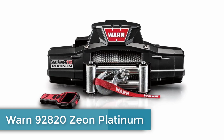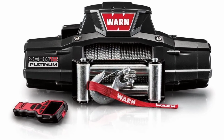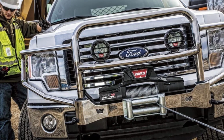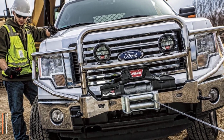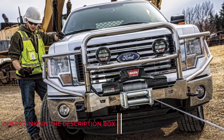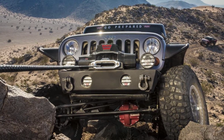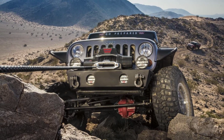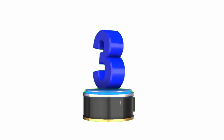Number 2. WARN 92820 Zeon Platinum. If you're not worried about how much your new truck winch is going to cost and simply want one that you don't have to worry about year after year, take a look at the WARN 92820 Zeon Platinum electric truck winch. While it's certainly on the more expensive side of things, costing almost 7 times as much as some of our lower-priced options, it's also a winch that you put on your truck and shouldn't have to replace. The only thing you should ever need to replace with this winch is the cable, and even then, only years down the road.